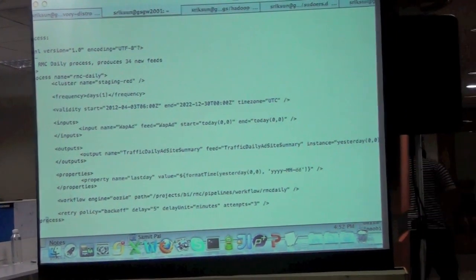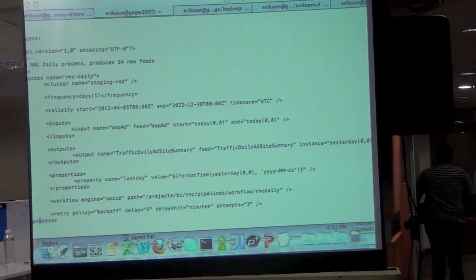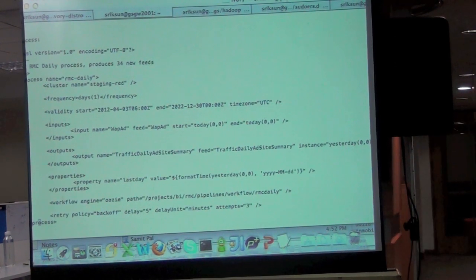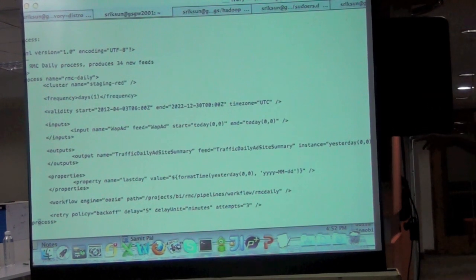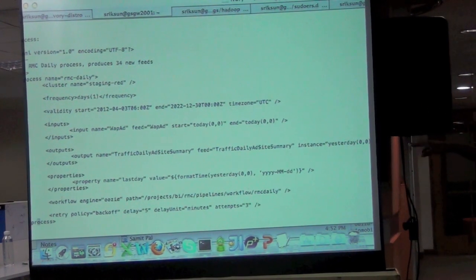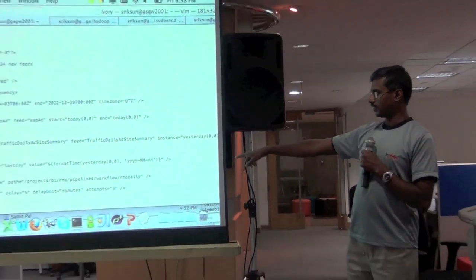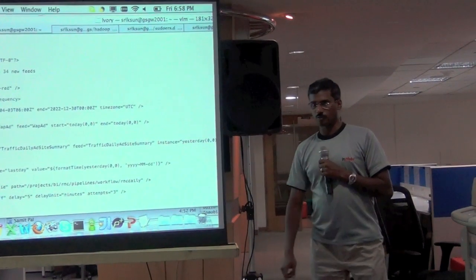So finally, the process definition. Basically, define the cluster on which you want to execute, the frequency for this process, the validity time periods, and then you define inputs and outputs. And then you specify the property that you want to send to the workflow, and then you can finally specify what's the workflow to execute.